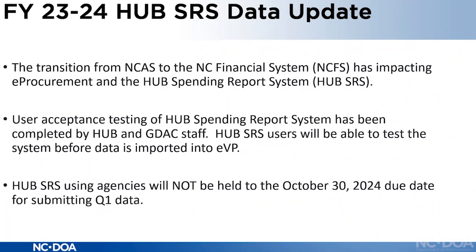The SRS update, I think I've already mentioned this. There was a transition from NCAS to NCFS. It's impacting e-procurement. Well, I think they've resolved the e-procurement issue, and now we're almost ready to roll out the new hub SRS for those agencies. We have done user acceptance testing. We did a couple of rounds internally, and we want to get the actual hub SRS users to test it before that data is imported into EVP. So I'm hoping that next week the SRS users will be able to go through and check out SRS for their own agencies. Again, they will not be held to the October 30th, 2024 due date for submitting Q1 data.